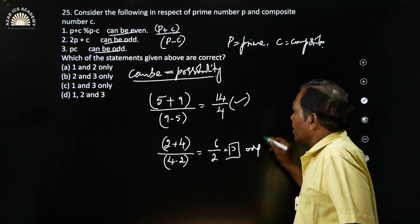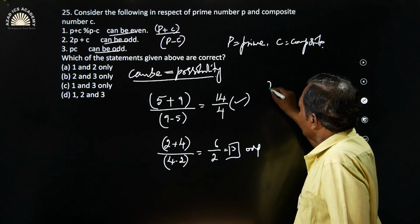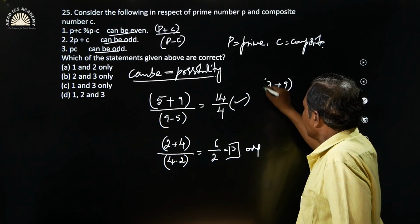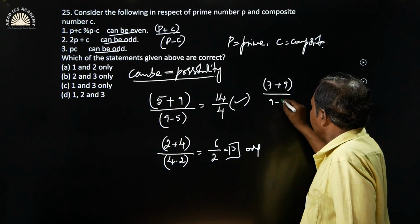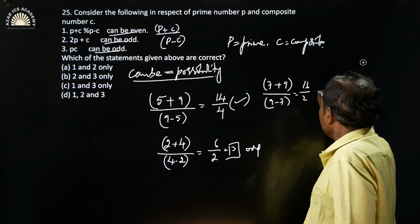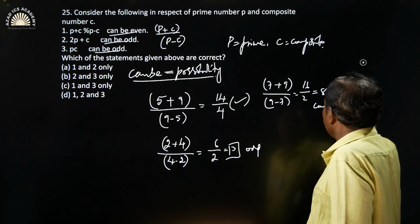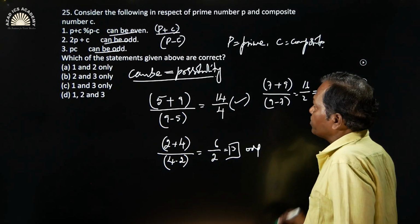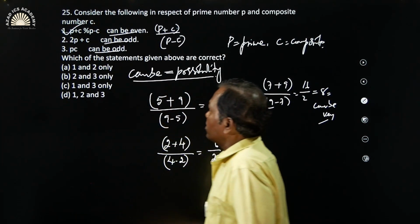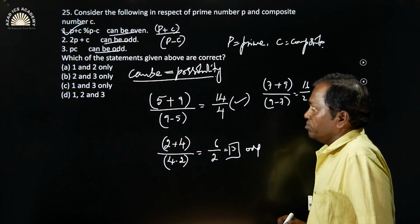Let us take some other number. Any possibilities can be done here. Prime number 7 plus composite number 9 gives 16, and the difference is 9 minus 7, which is 2. So 16 by 2 is 8. Definitely this is possible. This can be even. It satisfies the rule. It means statement 1 satisfies the requirements. Now let us come to statement 2.